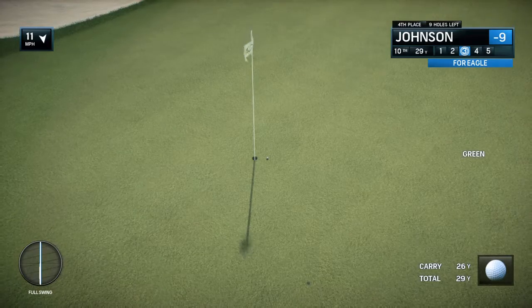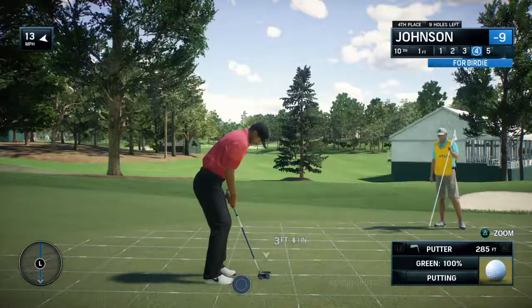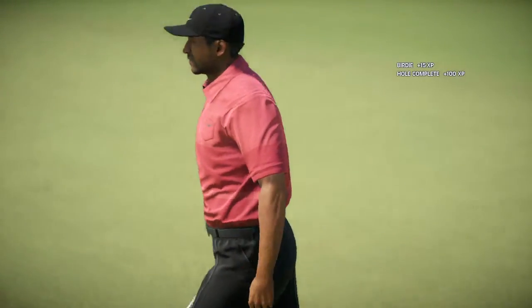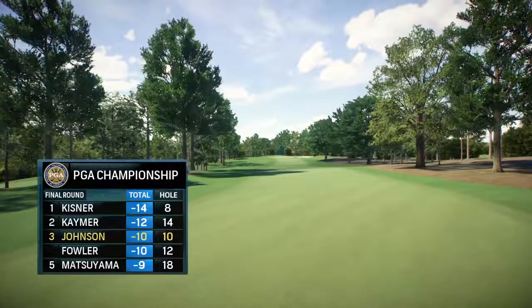I mean, that's how the game is played, right there. He's just making it look so easy. That birdie coming up, formality. See if he can go one better than yesterday when he made par. This putt for birdie. And with that birdie, moves to third place.